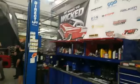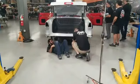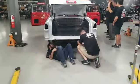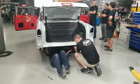And this is day 4, so we've got one more day, and as you can see, stuff is really coming together. The body is on the chassis. The guys are underneath doing some final preparations and correcting a few things.